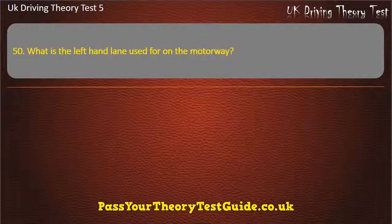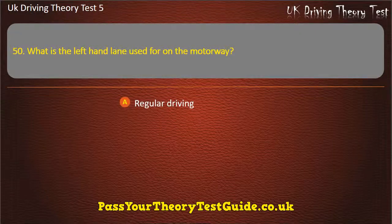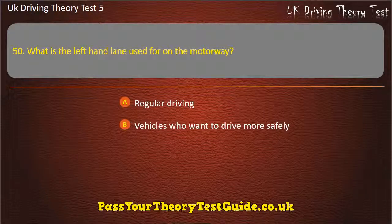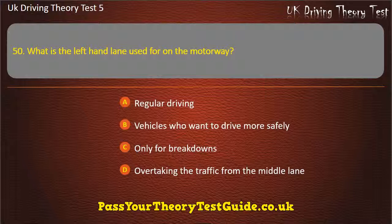Question 50. What is the left-hand lane used for on the motorway? Regular driving. Vehicles who want to drive more safely. Only for breakdowns. Overtaking the traffic from the middle lane. Answer. Regular driving.